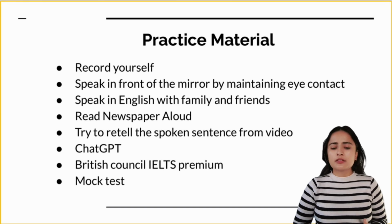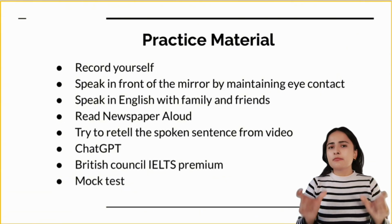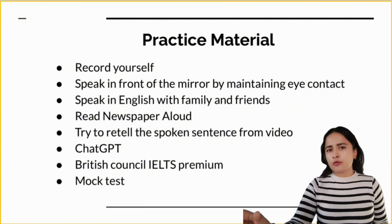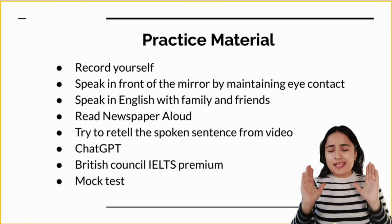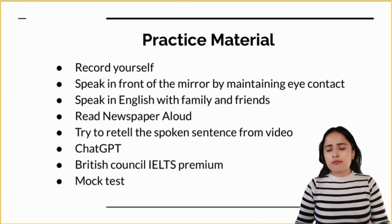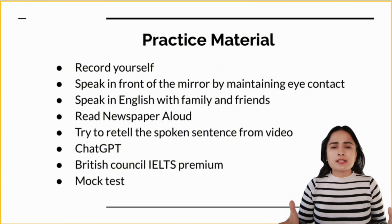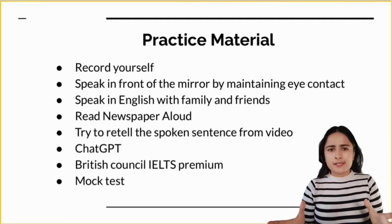Try to retell the spoken sentence from a video. Choose a video of a native speaker and choose 1-minute clip which you will retell. So say exactly what he is trying to say with same intonation, stress of words. That will immensely increase your pronunciation, your fluency.